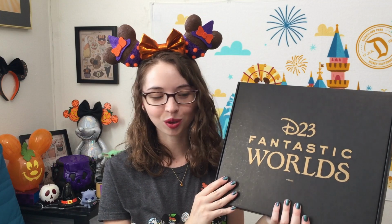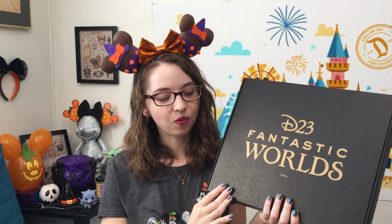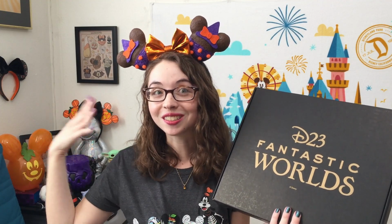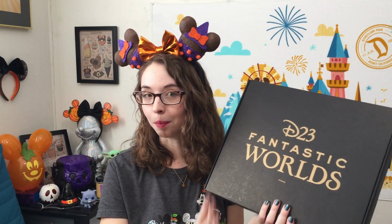So as you can see here, this is the D23 Fantastic Worlds gift set. I did cave and sign up for a D23 Gold membership because they had a big discount since it's closer to the end of the year. And I wanted to join it because there was a really awesome pin set, which they still have not shipped out. But for joining, you get this really awesome box set.